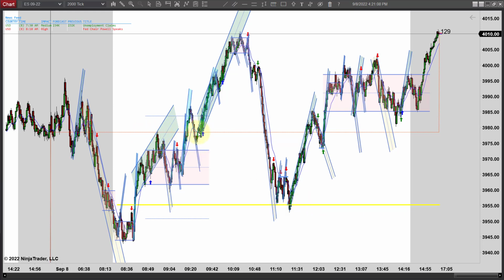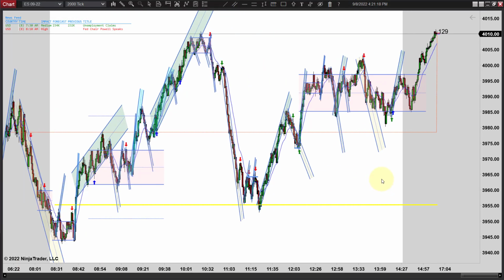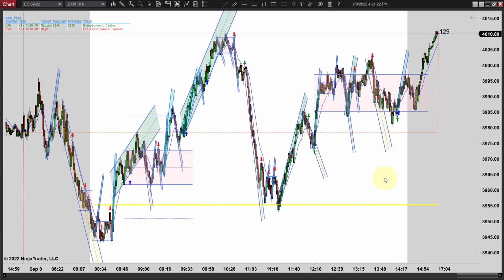Here's the close from yesterday, and you can see how prices rallied around that close multiple times. And so these previous closes and the opens are usually important spots, so keep up with them, pay attention to them.